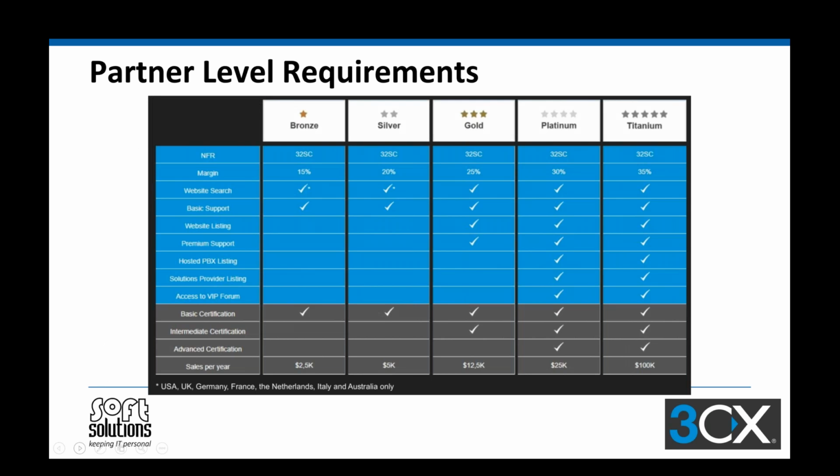All right, so this is what the partner program looks like. We've talked about Academy, which is entry level. Then the very basic level is affiliate. From there, you have the opportunity to move up into bronze, silver, gold, platinum, and even titanium, which is based on, as I said, revenue and technical certifications.